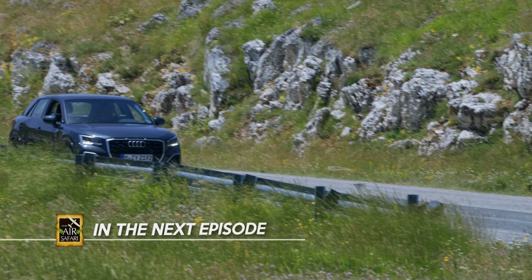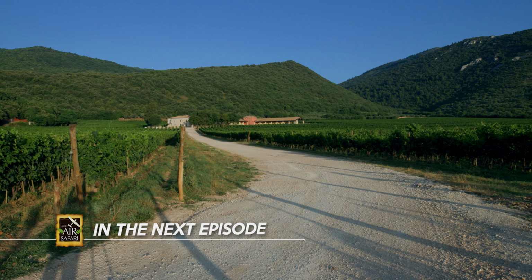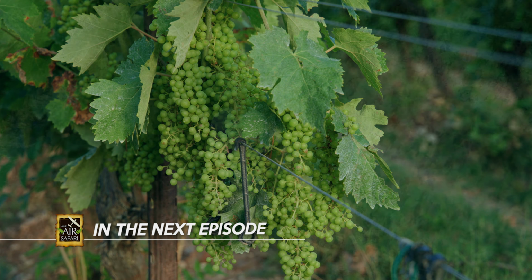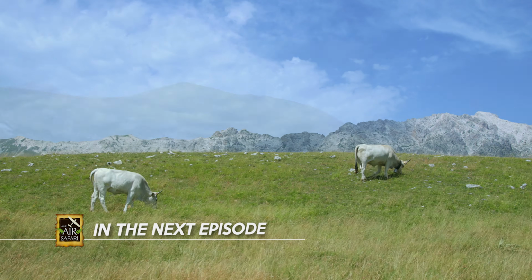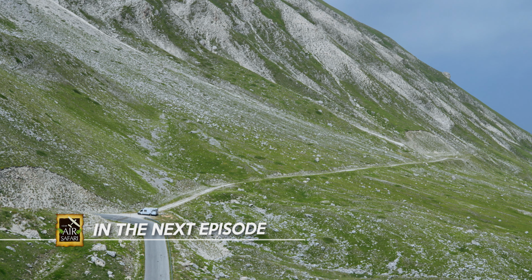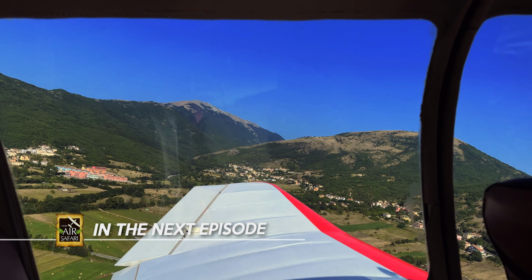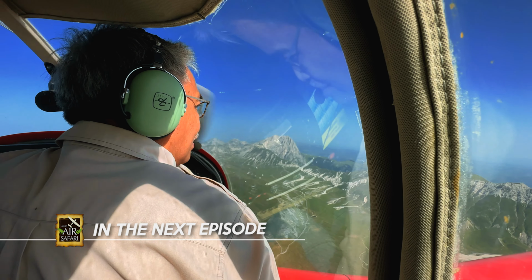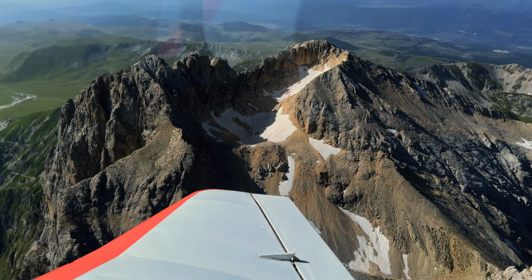In the last part of my journey across the magical land of Abruzzo, I taste the unique flavors that this land offers and make my way to the verdant valleys and mountains of the Gran Sasso before flying to sea where its towering peaks touch the sky.